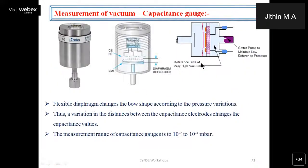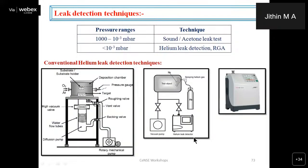Then comes the Pirani gauge. It is nothing but a flexible diaphragm that changes shape according to the pressure variation, like you can see here. By changing the distance D, there will be a capacitance variation. It is a direct method of measuring the pressure by seeing the capacitance variations, and it is used in deposition systems mainly to monitor pressures in the 10 power minus 2 to minus 4 millibar range.